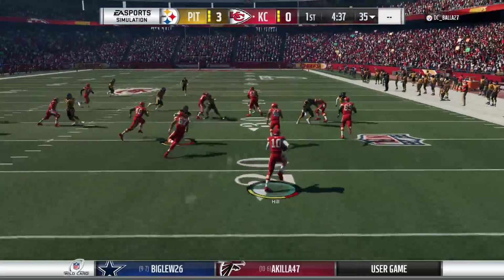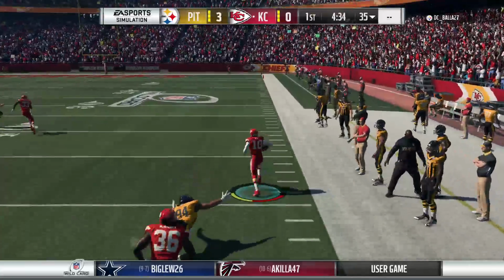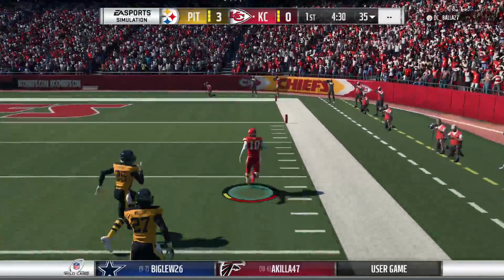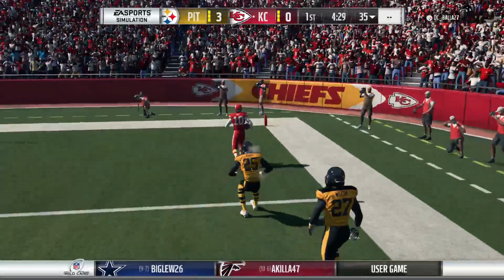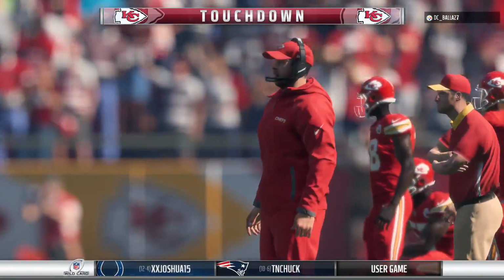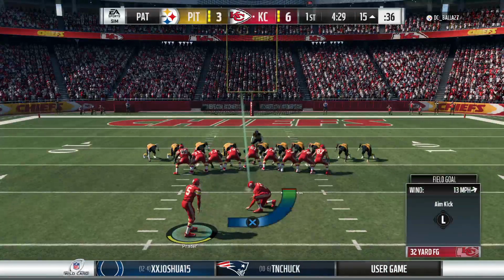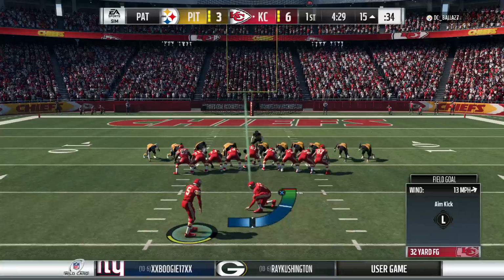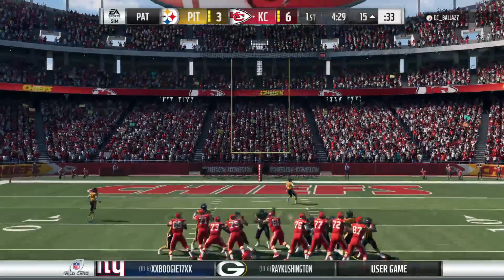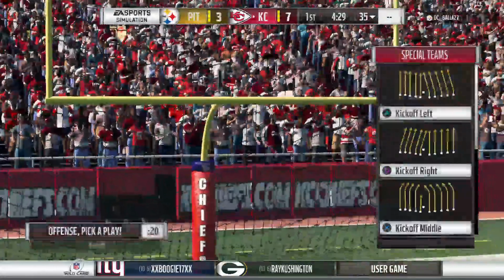Tyreek Hill on the return. And he's got room. And now off to the races down the right side. Touchdown, Kansas City. Tyreek Hill, 97 yards. And the Chiefs are going to take a first-quarter lead. And this is up and good to make it 7-3.